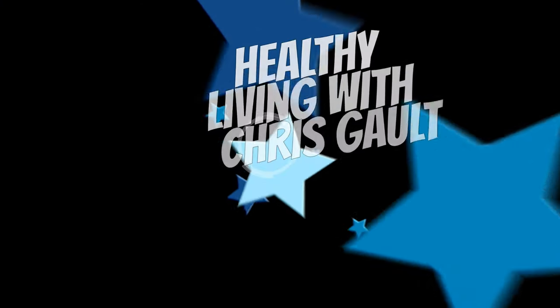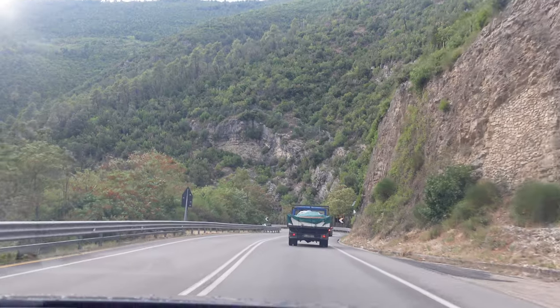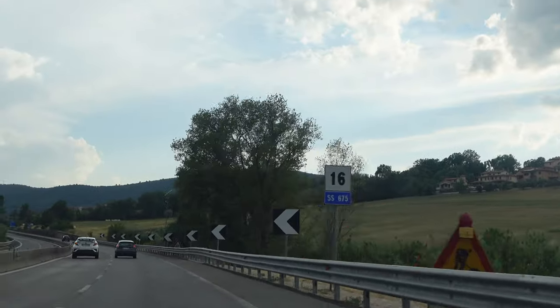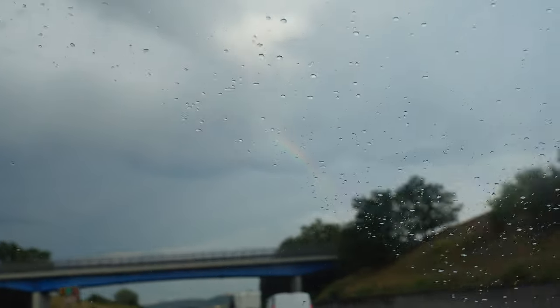Well, it looks like we're punting on Assisi. The rain's just not gonna let up, so we're gonna head off to Rome. Well, it's cleared up and it's looking pretty out here again. We like that. Well, it's starting to rain again. You can see we got a rainbow up there though.